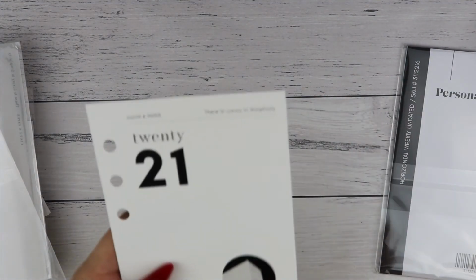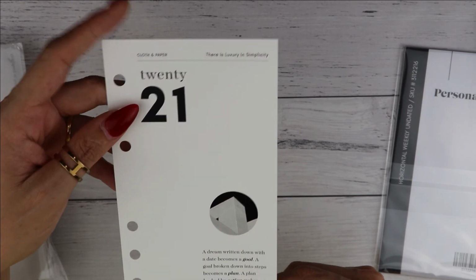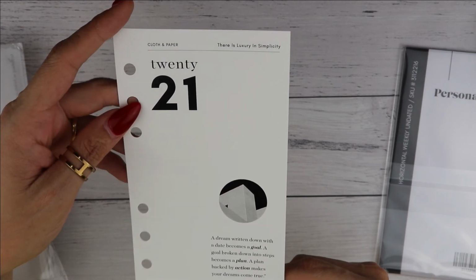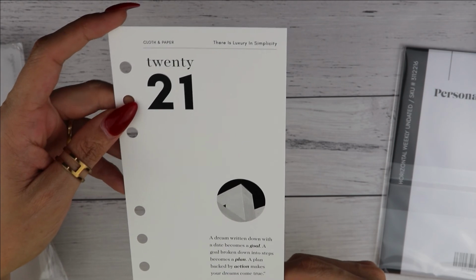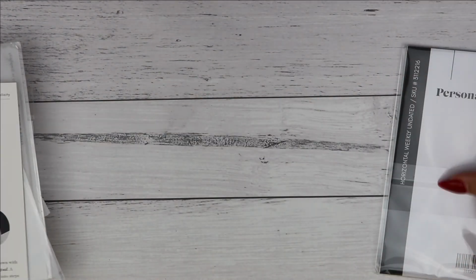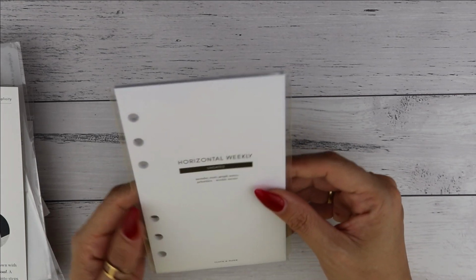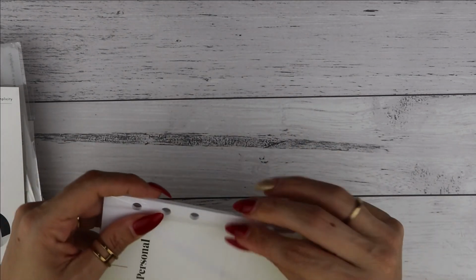And finally we have 2021, a dream written down with a date becomes a goal, a goal broken down into steps becomes a plan, a plan backed by action makes your dreams come true. That's nice. And finally you have the horizontal weekly undated, and let's see what the layout is.